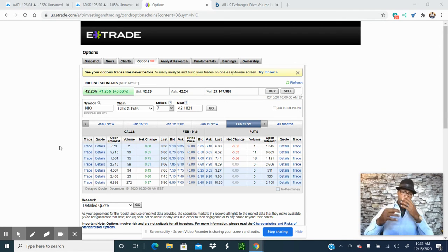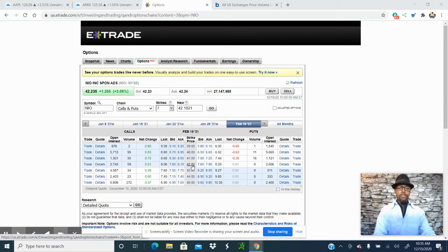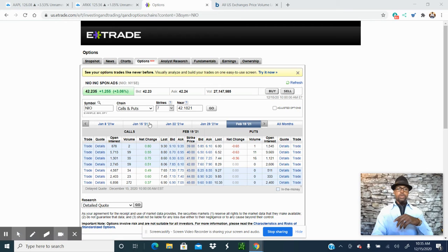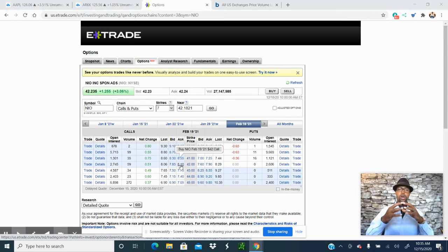In this example of NIO, if you want to get locked in at $42 without buying 100 shares, then you buy an options contract for $810. Because it's $8 per share, and you get 100 shares per contract. So you will be locked in until February 19th. This is called a leap option. If you go out to February 19th, you're locked in at $42 as long as the company is trading above that $42, which means in the money.